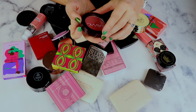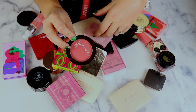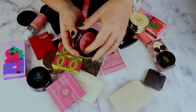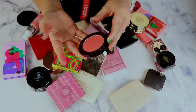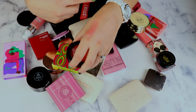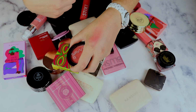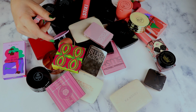Let's go ahead and declutter one. This is from Savvy by DB. I have no idea why I have this. I think I bought this when I was in Australia at the drugstore there, but I just... Ooh, that is kind of pretty though. Ooh, it's kind of powdery. Yeah, I don't know. I feel like I've used this maybe once. It doesn't really look that nice on the hand though. It looks kind of patchy. I'm going to get rid of that one. I also just hate the packaging.